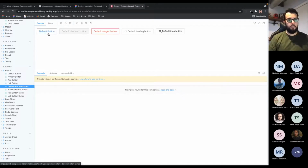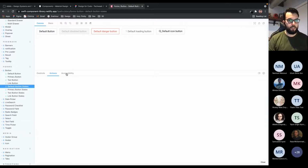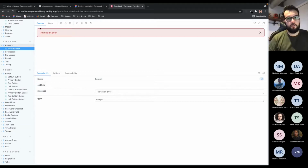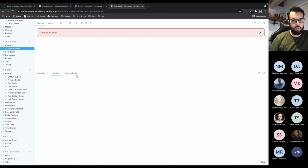As a developer, these are components that are created in React, and then they host it on Storybook. And when I click on these buttons, I can see all these different actions. The story is not configured to handle that. Wait, let me give you something better. Here we go. So these are the different banners, right? So I can see these different actions.